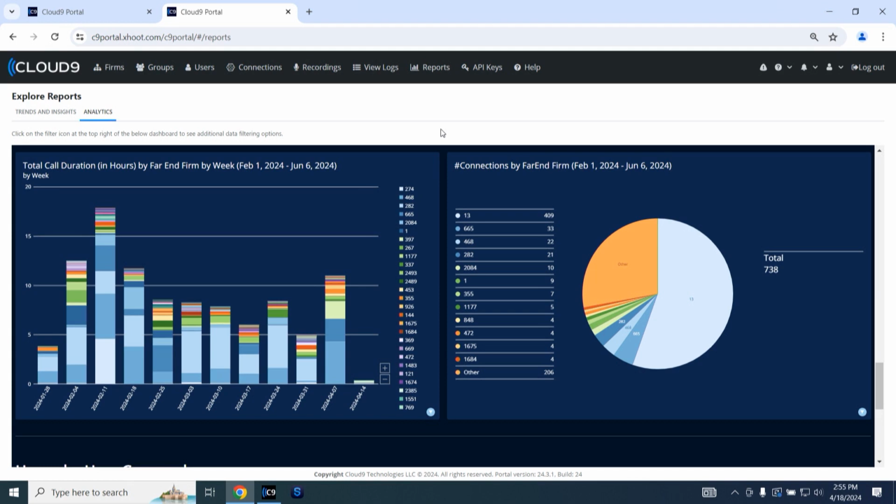This is super powerful for heads of business, right? This is helping them understand their call flow between their counterparties over time. But it's also helping them curate a more valuable set of connections and discover new opportunities.